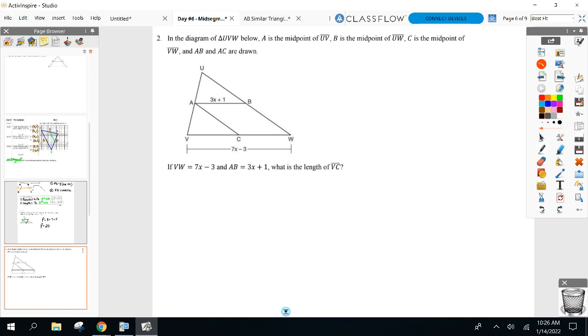As I read through these directions, I'm noticing A, B, and C are midpoints. Does anybody see the term mid-segment mentioned at all? No, that's on you. You've got to know if A and B are midpoints and I'm connecting them, I'm creating a mid-segment. So I have this 3x plus 1 up here, and I have the third side as 7x minus 3. We know darn well they're not equal. Absolutely not. We know how they're related, though.